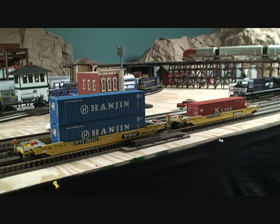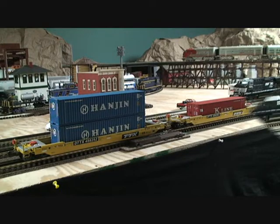The containers that came with it are very cool, and I do have them on the rest of the intermodal train, but I put these containers in just because I thought it looked really cool. These are die-cast cars. They're extremely nice. They ride really well too. Just absolutely fantastic cars that Lionel put out.